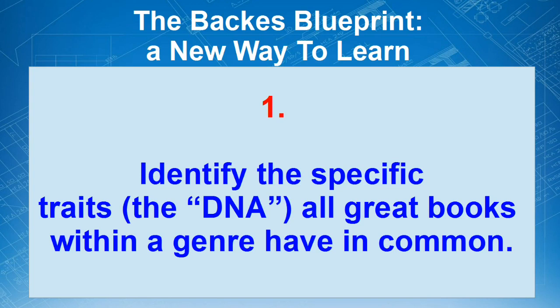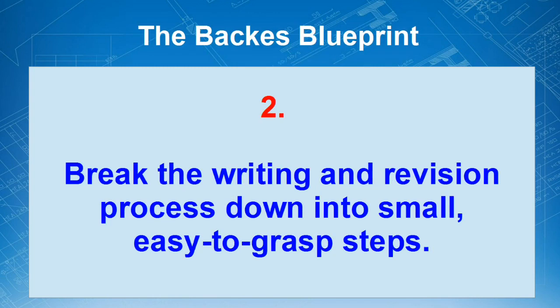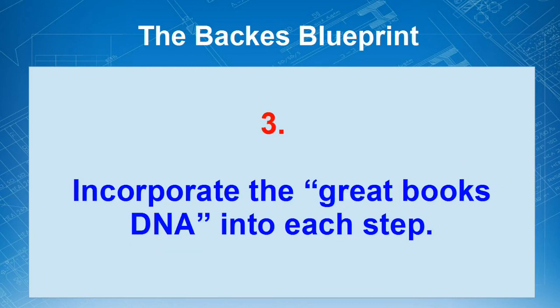So here, in kind of a step-by-step nutshell, is what the Backus Blueprint is. And again, this will be used not just for teaching picture books, but for teaching all genres of writing, ultimately. First, identify the specific traits, what we call the DNA, that all great books within a genre have in common. Next, break the writing and revision process down into small, easy-to-grasp steps. This is where people often get overwhelmed, where somebody will just teach something, even if it's great information, about, let's say, writing a plot, and then you're left to write a plot. But in reality, writing a plot is simply a collection of small steps that lead to the plot. If you could break it down into each tiny step, suddenly it becomes much easier to understand and implement, and that's exactly what the Backus Blueprint will do.